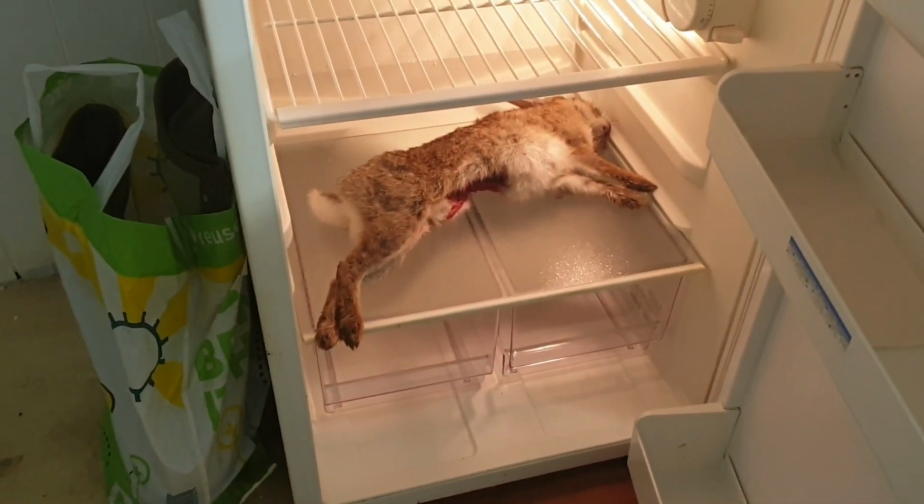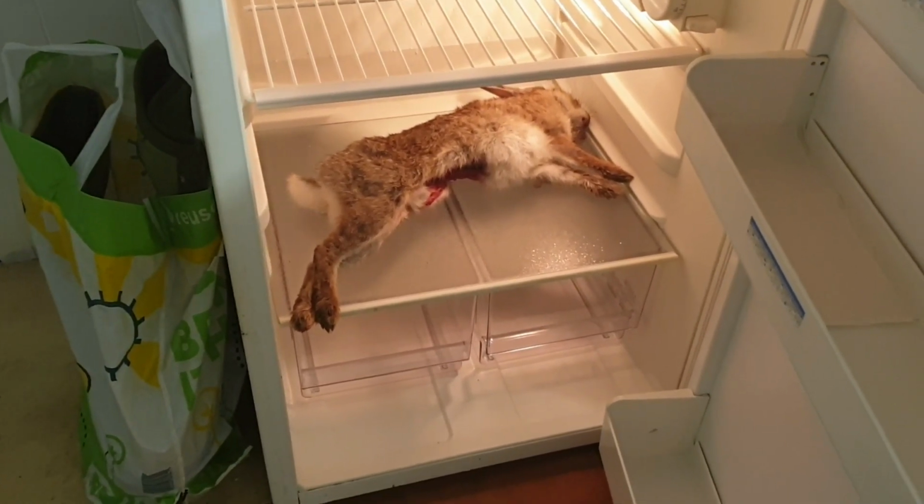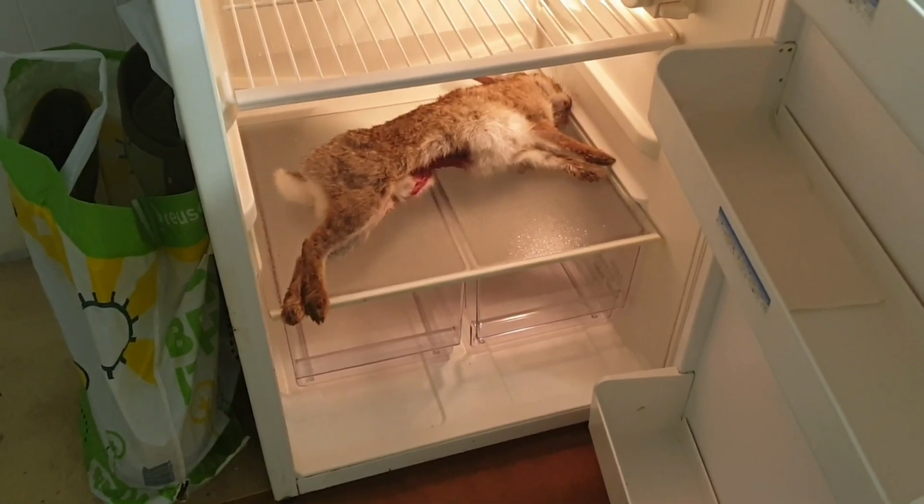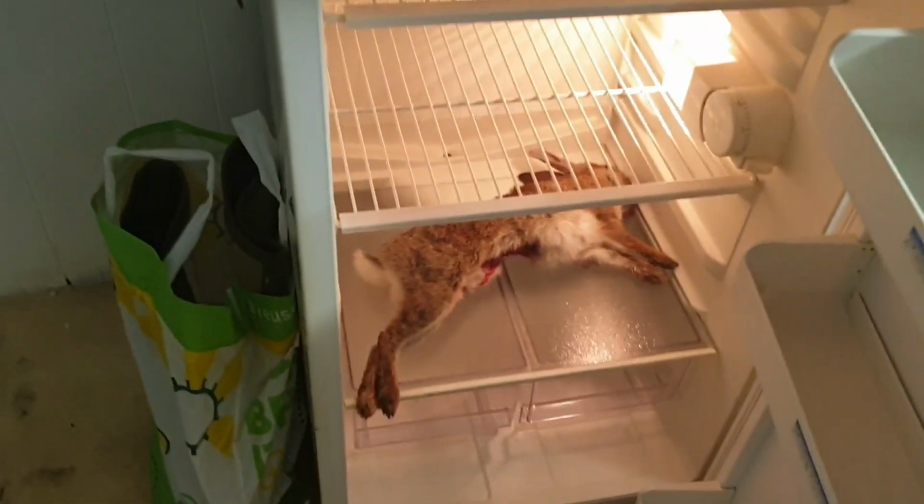So he's gutted. I'm just going to leave him. I ain't got time today, but I'm just going to leave him overnight. Be fine in there, guts are out. Fridge will keep it cool. It's a sealed unit, so I don't have to worry about flies or anything getting to anything that I hang anymore.